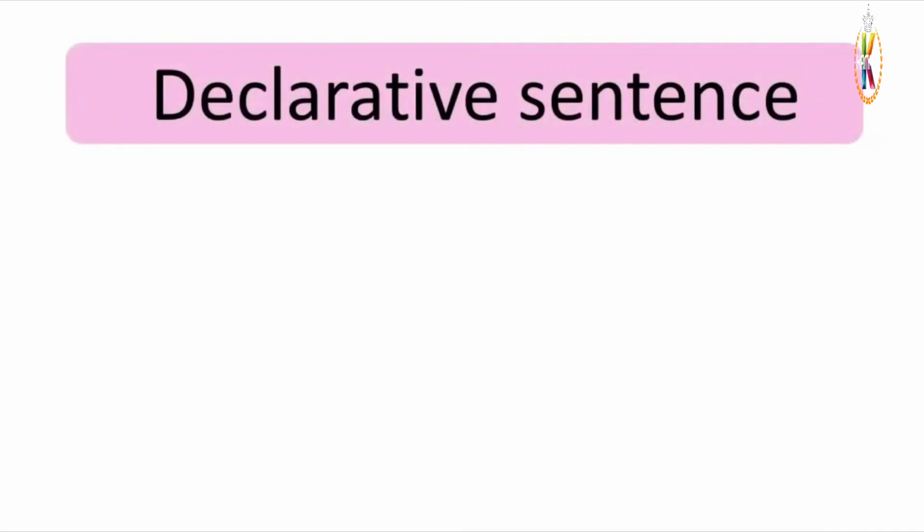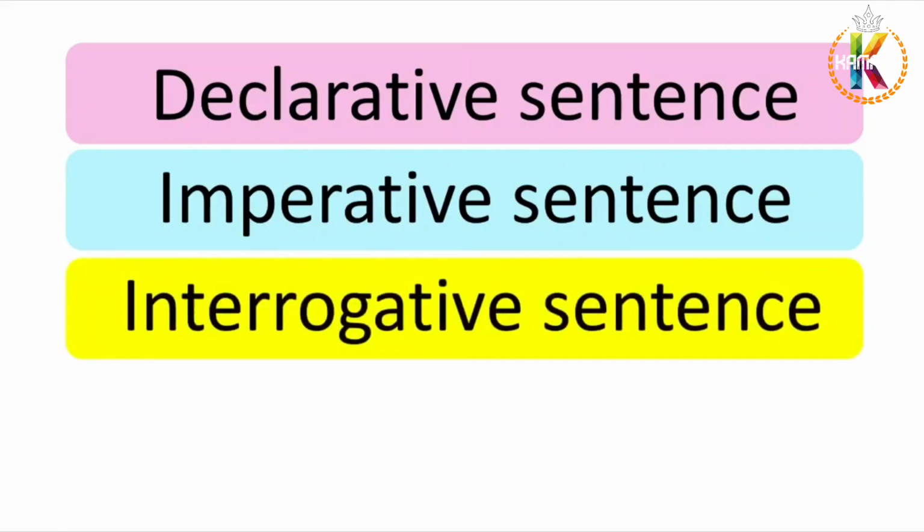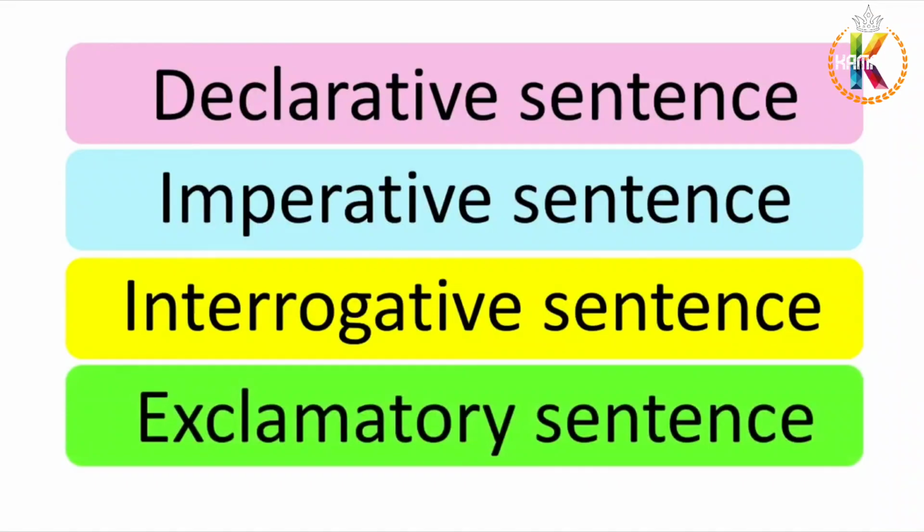There are 4 types of sentences: declarative sentence, imperative sentence, interrogative sentence, exclamatory sentence.